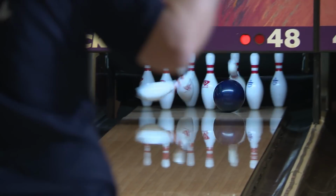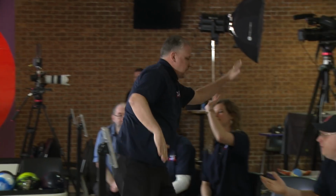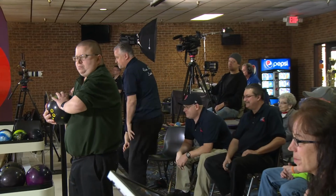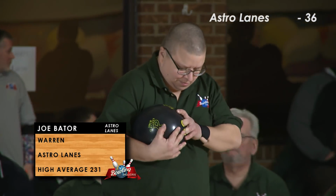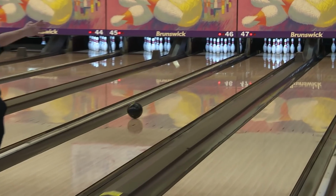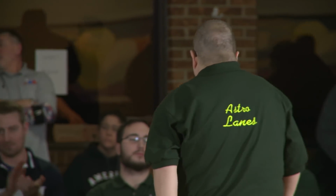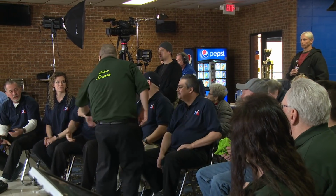Roger Fulcombe on the right-hand lane. Nice. Throws a strike. 36-pin lead for 5-star through 8 frames. Joe Bader coming up on the left-hand lane for Astro Lanes. Thanks to Denise Penny Breen, the manager at Astro, for putting this team together. We greatly appreciate it. Similarly with 5-star with Rick Mosheri. Appreciate their support of Bowling Showcase. Strike for Joe. Joe redeemed himself from the last frame. Well done. He did.